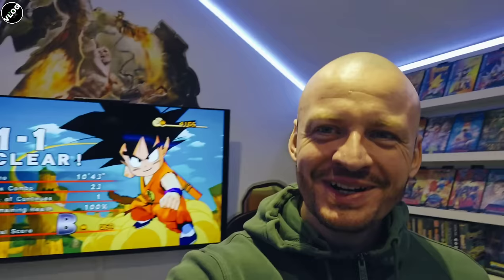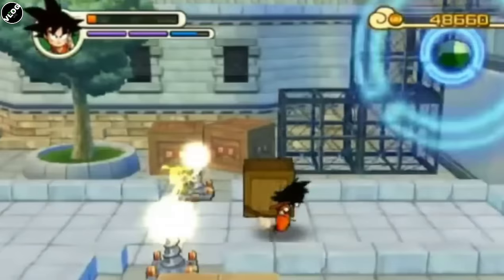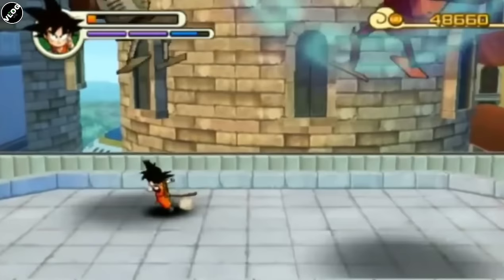I really enjoyed that. As you can see, I cleared the first stage, beat a boss, got myself a Dragon Ball. Yeah, really good fun, actually. I think it always helps with Wii games when you don't use the motion. I was playing on the classic Pro Controller. Really fun game. Takes a little bit of time just to get used to the buttons. The layout's a little bit odd, but probably because it's mapped for a Wii remote rather than an actual controller. But really good fun.